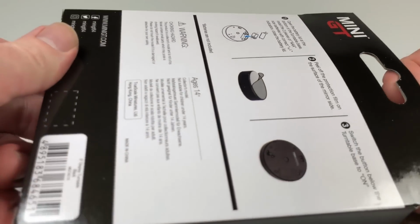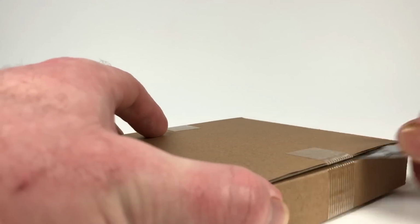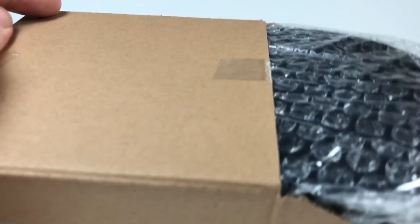So it's kind of cool that MiniGT is getting into this accessory stuff. It's kind of a neat thing. And I like MiniGT's car products. Maybe I'll like this product too. I don't know. We'll see. So I'm going to really open it up from one end. And check it out.